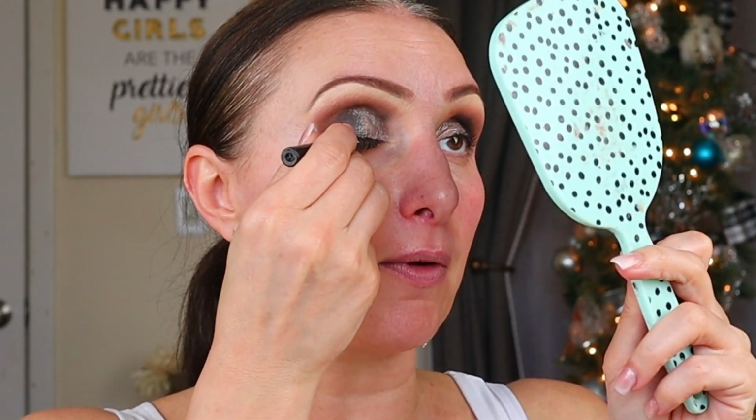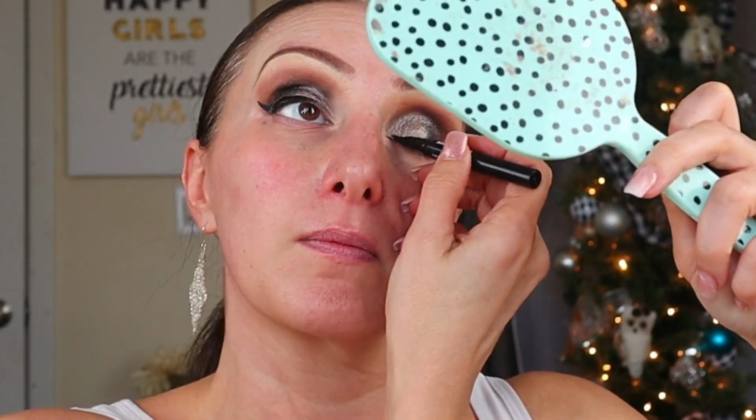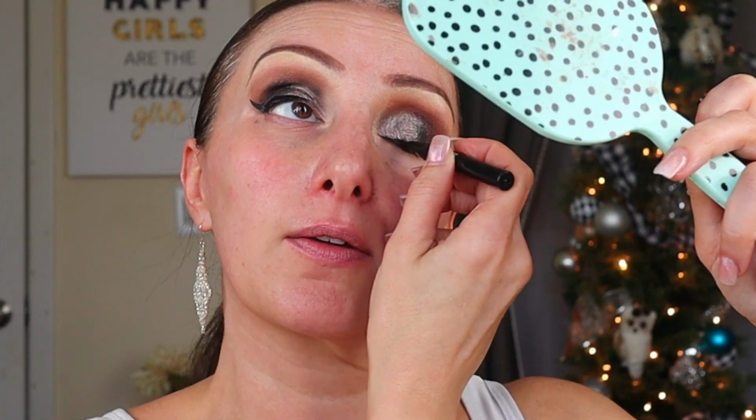So again, pretty readily available at my Dollar Tree, the LA Colors Eye Marker. This, of course, is in black, and it's not a terrible liquid liner pen. I also, of course, really, really like the IONI Lash Glue Liner in 1. It skips the step of having to do glue, and I show you how to use that and some tips and tricks with that as well in that tutorial.